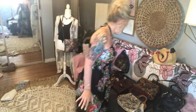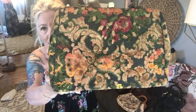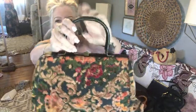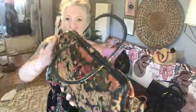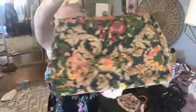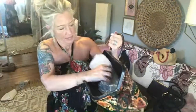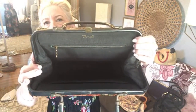Bag number three is this vintage carpet bag. Gorgeous, right? So it is a carpet bag, you guys can see. 1950s as well. It's got black leather hard handles, brass hardware, and black leather trim. So this is black leather. And then these are true to color on this. And this bag is branded by Verdi. So there's the zipper.